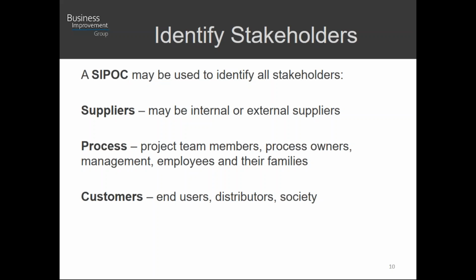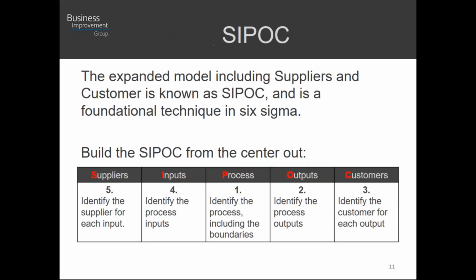One, because it allows us to kind of scope out the improvement project that we're looking at, by the process that we're looking to improve. Helps us identify the inputs and outputs that could influence the quality of the output of the process. But as I mentioned before, stakeholders, right? At either end of the SIPOC, there are potential stakeholders that we want to consider for our improvement project.